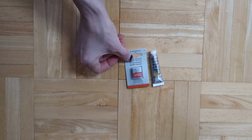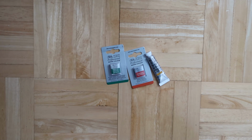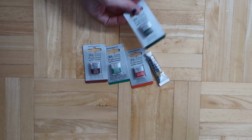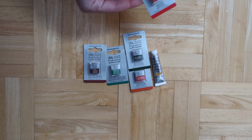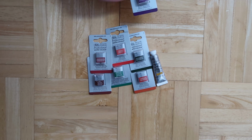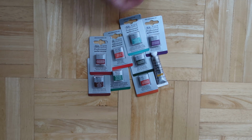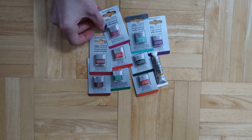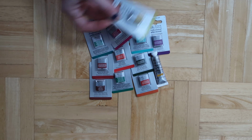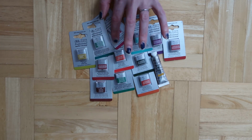Then I got the brown madder, the Winsor green yellow shade, Caput Mortuum violet, Perylene green, Rose Doré, Perylene maroon, Permanent mauve, Cobalt turquoise light, Quinacridone magenta, Winsor green blue shade, green gold, and Winsor Red Deep. I was able to pick out 13 colors because I told you guys before that there was an extra spot in each row I could fit one more in, and 11 in the middle.